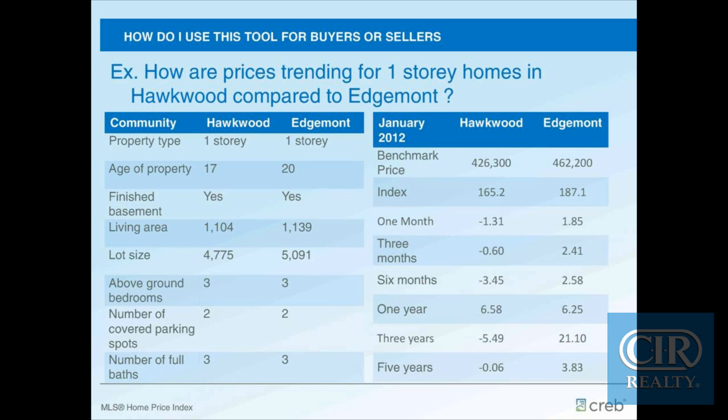Another great example is how prices are trending for one-story homes in Hawkwood compared to Edgemont. What we can see is that for the typical home in Hawkwood and the typical home in Edgemont, the Edgemont one-story homes are typically a little bit older and a little bit larger, but other than that have very similar attributes. The benchmark price in Edgemont is quite a bit higher, almost $40,000 higher, and we can see that the prices in Edgemont have gone up considerably. That might be due to schools or other amenities around there.